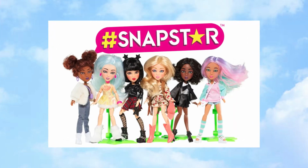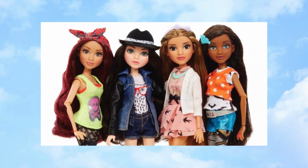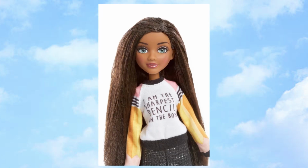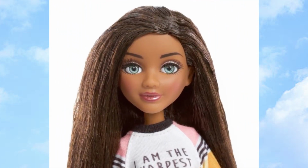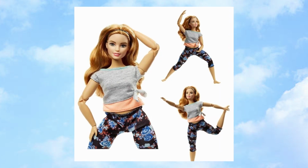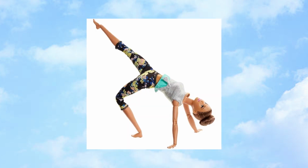Beautiful. After Liv Dolls were canceled, Snap Stars and Moxie Girls came out, and they look strikingly similar to Liv Dolls, so I feel like they definitely had an influence on those doll lines as well. Snap Stars kind of look similar. Moxie Girls have inset eyes, and Snap Stars took the gimmick that Liv Dolls had as their main strategy of removable wigs, which I think is super cool. Yeah. So you can still see elements of Liv Dolls in other dolls today, such as Made to Move Barbies. Yeah. Made to Move Barbies obviously took their second gimmick of having a lot of points of articulation.